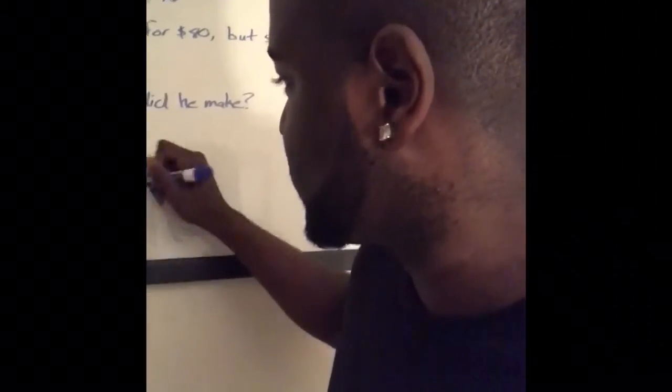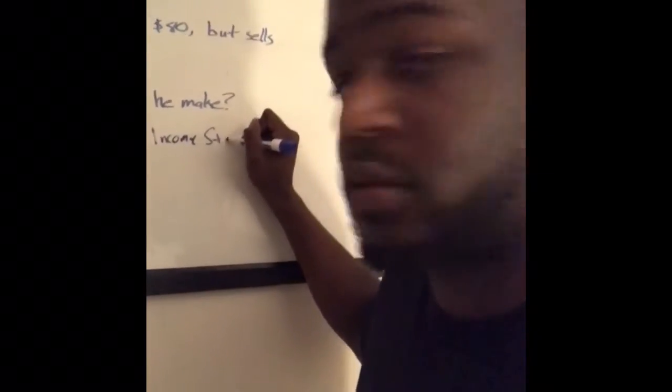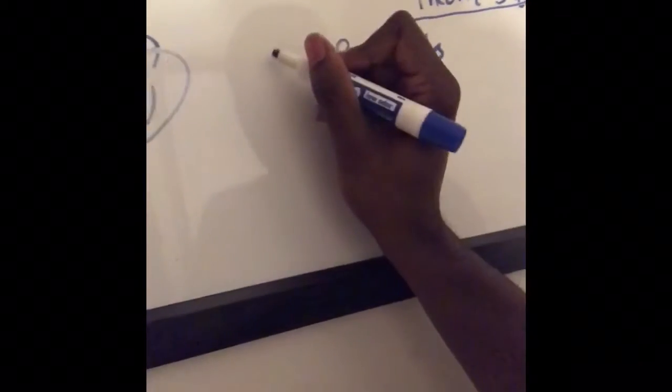So this is how it would look on the income statement, right? Here we go. Income statement, right? This is how it will look. So on the first line, they'll have revenue or sales, right? So total revenue or sales. This is how much money was generated through sales. Not necessarily made, but generated, okay? That's the first line they would have.